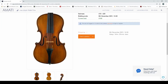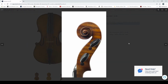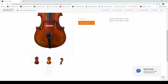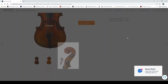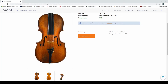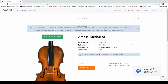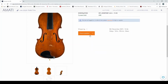A violin unlabelled, kind of trade instrument. Violin labelled Joseph Antonius Roger. Violin unlabelled. This once again looks like a Hopf kind of type thing. 190, sorry, is the current bid.